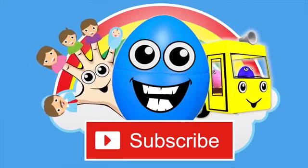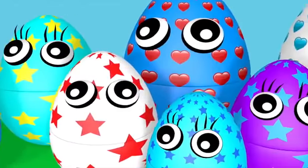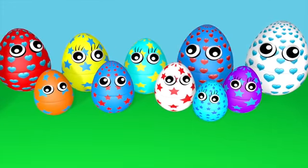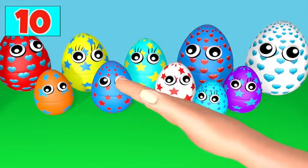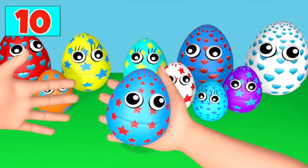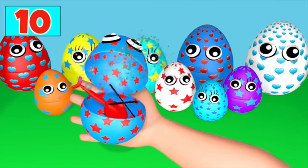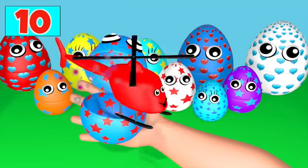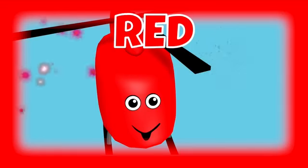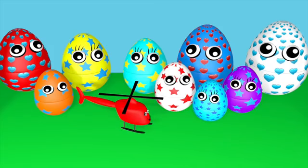So many surprise eggs. Yay! We love surprise eggs. 10 surprise eggs. Let's go. Shake it. Which one should we pick?